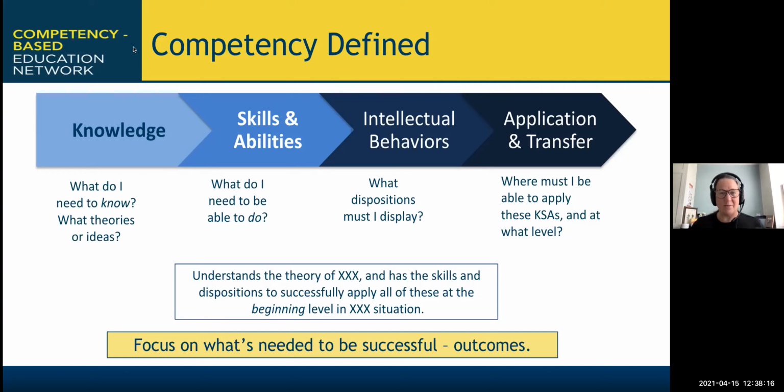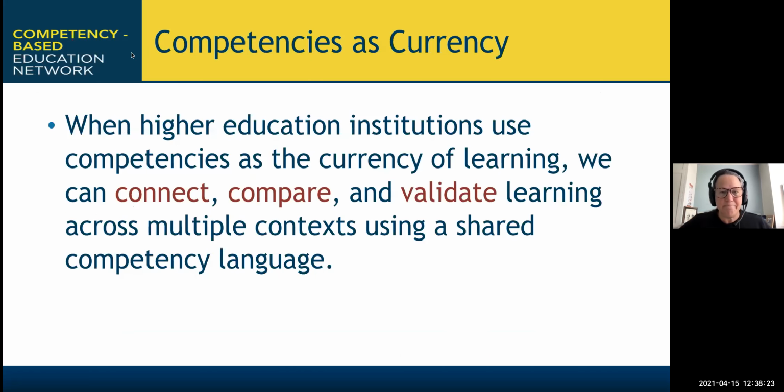Okay, so now we got that under control. So what does it mean to be CBE? Let me back up before I say that. When we look at using competencies as you're learning through these projects with the gateway credential, when we start to talk to each other in competencies, well, can they redirect a learner? Do they understand the psychology of a child? Do they know the dynamics of families and the home? When we start to communicate to one another in the language of competency, I now have the ability to connect learning, to compare learning, and to validate learning.